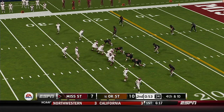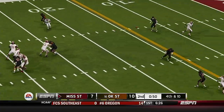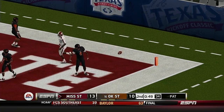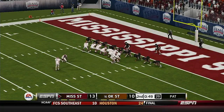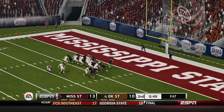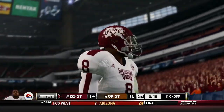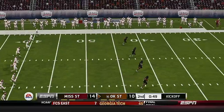Fourth down, and the offense is still on the field. He heaves it to the end zone. Got his man. Touchdown. He hits the PAT. A 10-play, 72-yard drive, and they come away with a touchdown. You know, when you can throw the football as well as these guys can, you don't necessarily always have to have a balanced attack because you're so proficient at throwing the ball.